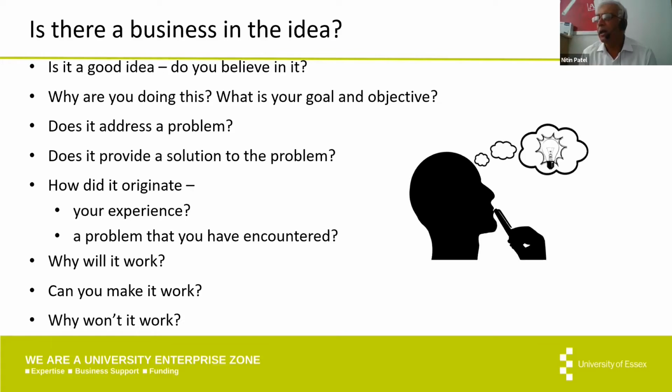And the final one for me is, why will it work? You really need to get some detail done pretty early about why it will work. How is it different? What's out there that may compete against it? Bill, do you want to pick up some of the other stuff on there?